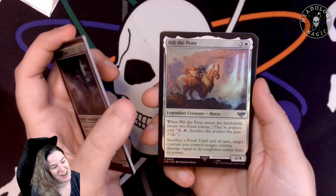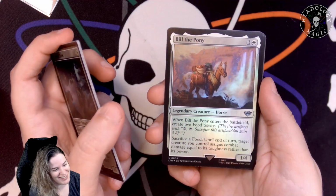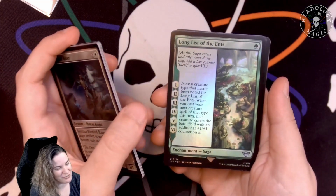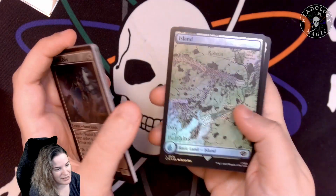Bill! I'm so happy I have a foil of this. It's Bill the pony and it's so cute. Okay, sorry. I'm going to stop that now, but it is so cute. Long list of the Ents. Very flavorful. Very flavorful. All right. Pretty Island.